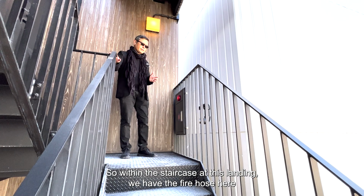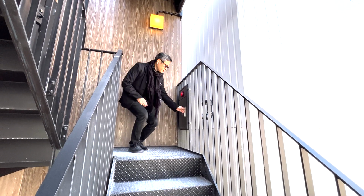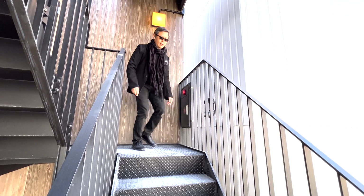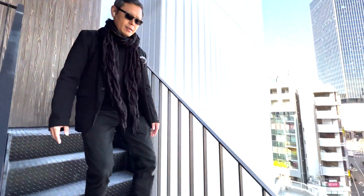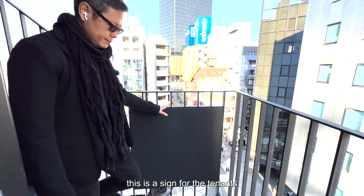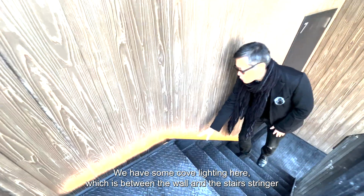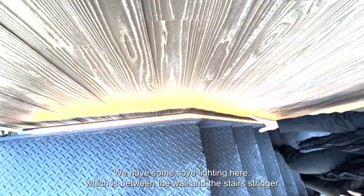So within the staircase, and against this wall we have some cove lighting here, which is between the wall and the stairs straight down.